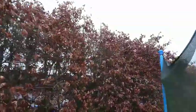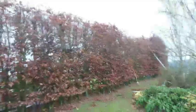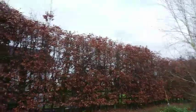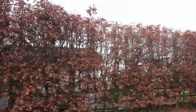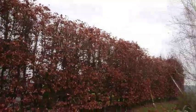Okay, so still not done the scraggly ends, but working our way along. Really getting there. Just this face to sort of tidy up a little bit. Just notice it's a little bit longer there. Just need to go along and trim that bit on the outside.